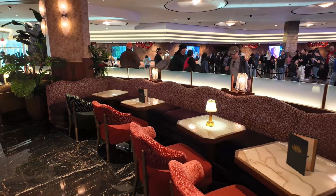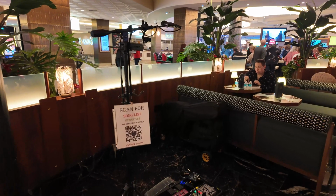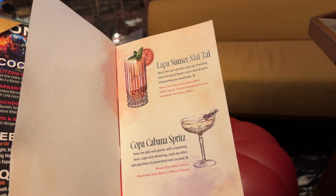The Lapa Lounge cocktail bar, they have live music later at night, but their signature cocktails look amazing. They have a drink called All the Buzz, which looks like an espresso martini, Lapa Sunset Mai Tais.